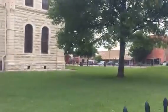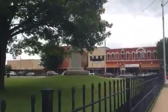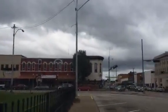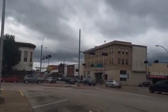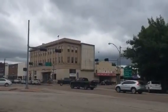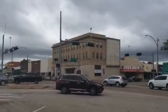One more good shot of the courthouse here. Gary, isn't that pretty? Look how green the grass is. It's beautiful. They really keep up with the landscaping here. It's lovely. Absolutely lovely. But I don't want to stay too much longer because around 2-ish or so my time, we're due to get more storms, I think. Last I checked anyway.